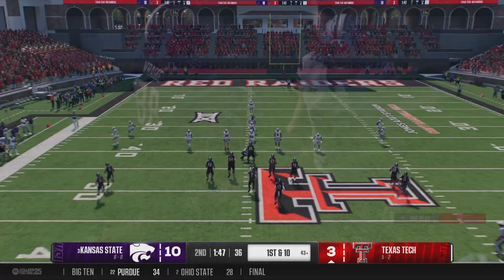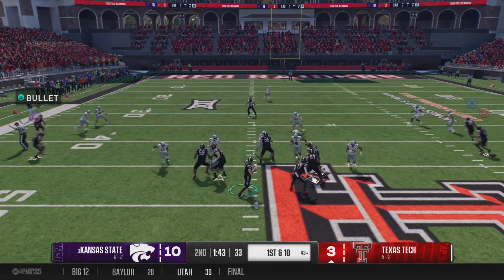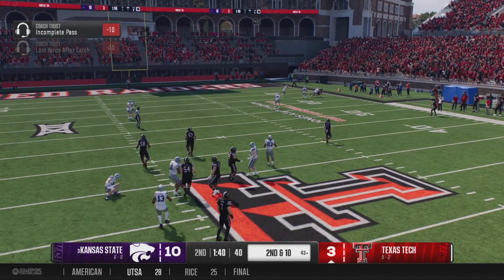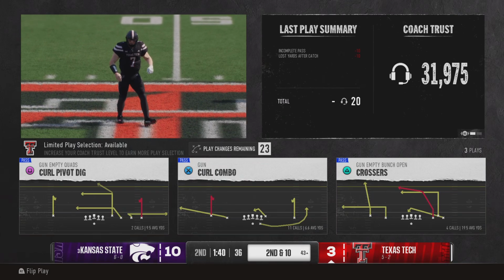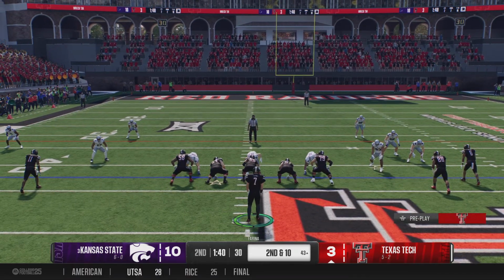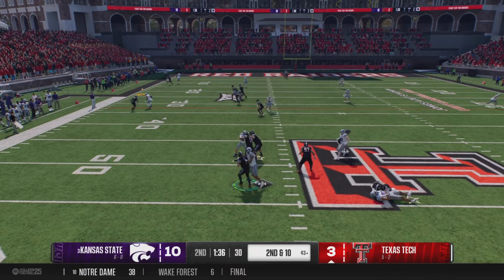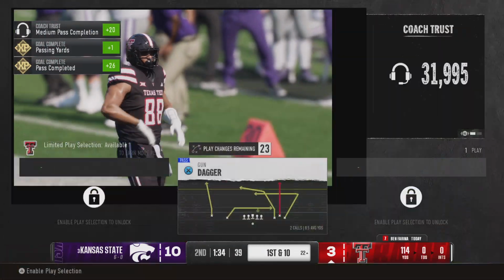Smash. Finally, this offense starting to shake the cobwebs and get things moving. It's first and 10. He'll take a deep shot here. Oh. And it's knocked away. An incomplete defensive back. Crossers. Second and 10 after the previous play. Looking to throw it again. Fires downfield. Yep. Beautiful dagger.